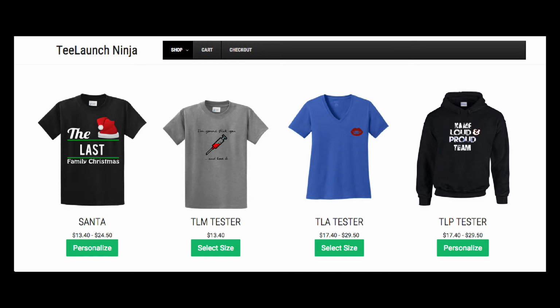TeeLaunch Ninja lets you own your own tee business. You get paid instantly as soon as your customer buys a shirt. No more waiting for Teespring and others to send you a payment. You are paid instantly the second your customer buys the shirt. You own your own customer list, lock, stock, and barrel.